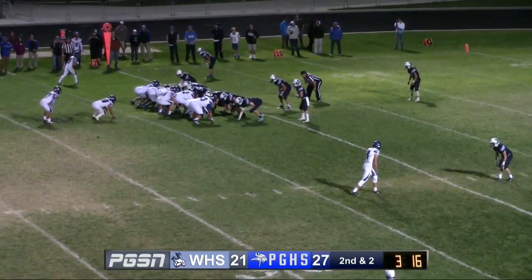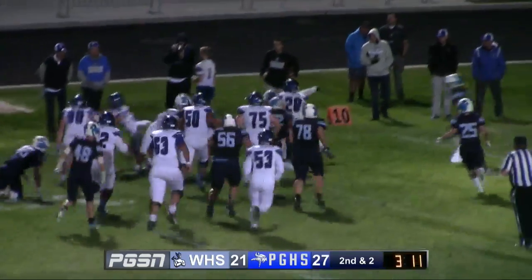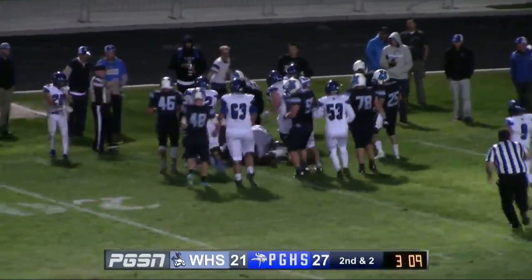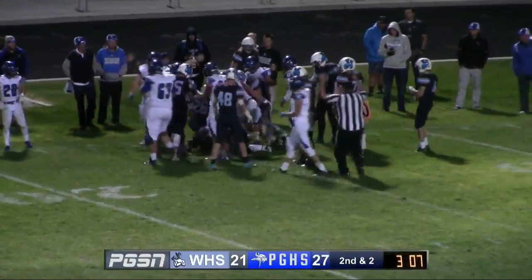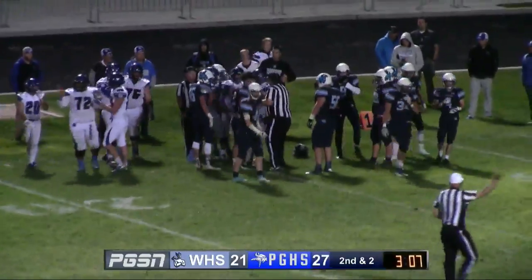I'm not positive. I formation again. Ty Callaway with another carry. He'll get the first down. Spin for some more yards. Gaining about 8, he'll take the ball to Westlake's 15-yard line and move the chains once again.